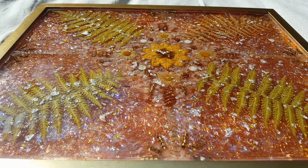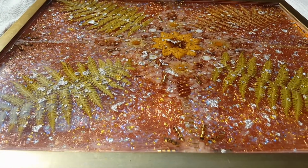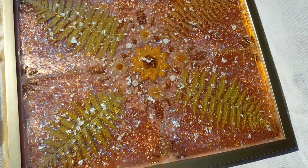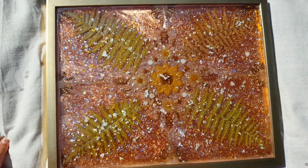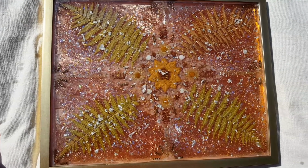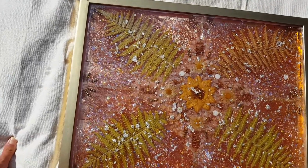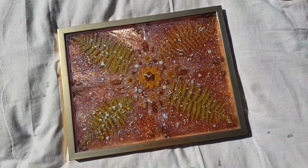There's a lot of warmth in this. A lot of warm colors, a lot of warm metals, a lot of rose quartz. And I really love this one. This is one of my favorites. And it's also one of the earlier ones that I did. Those are ferns, in case you're wondering. The flower in the center, the name I can't remember right at this moment, but around it are daisies, prayer beads, shell, and copper in the background.